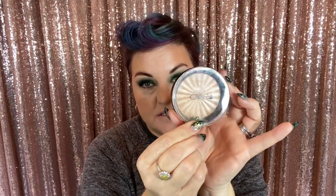Another new item I'm going to use today is one of my other favorite highlighters. It's by Ofra or Ofra, probably Ofra because there's not two F's. It's the Rodeo Drive highlighter. I have one in my kit. I love it. It's beautiful, kind of like a light goldish champagne maybe. And no, you can't have too many highlighters. That was easy enough.